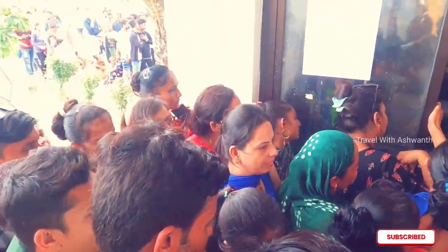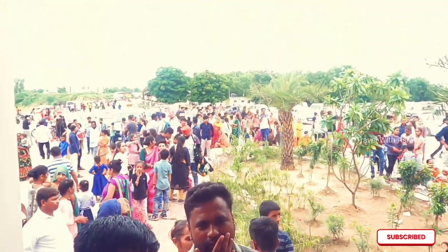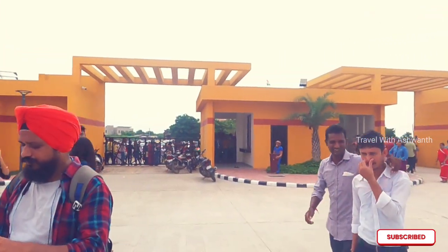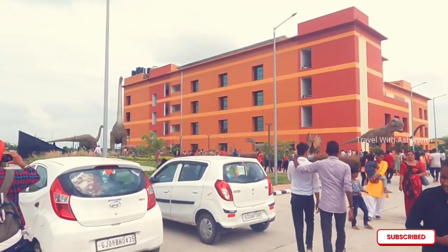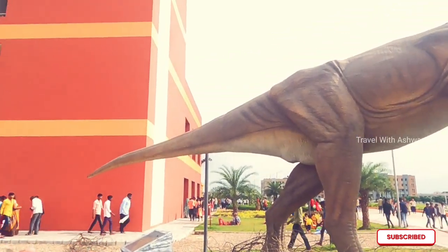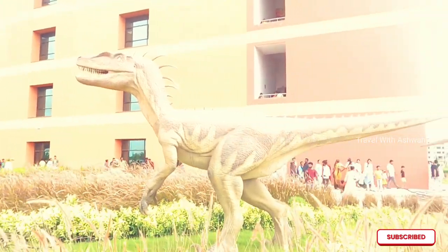So that day is very crowded day. So you can see so much of people are waiting for this. And after the 20 minutes of queue, I just finally got the ticket, and this is the entrance, guys. In the entrance itself, you can see so much of dinosaur over here, and you can see so much of different varieties of dinosaur in the front display.